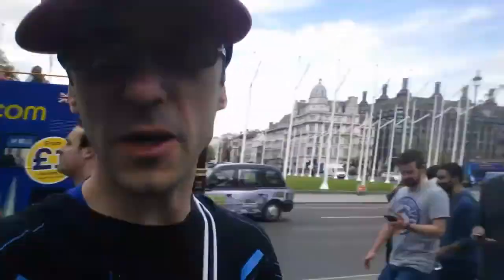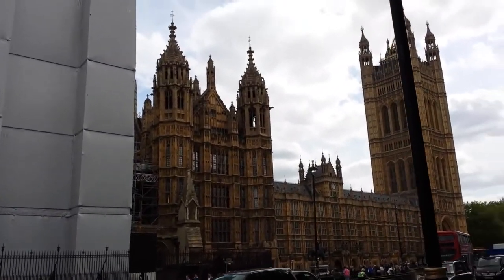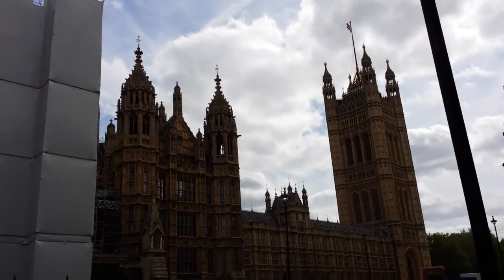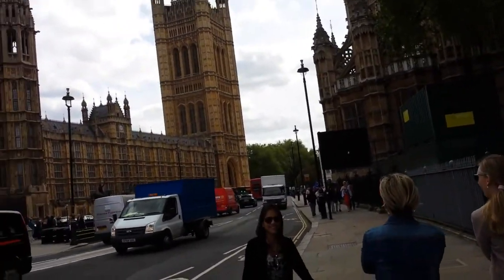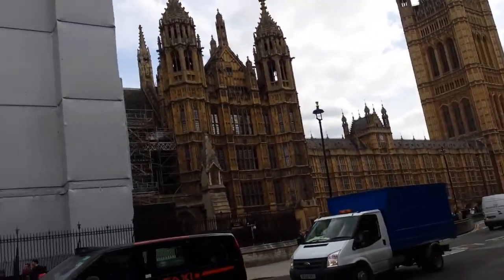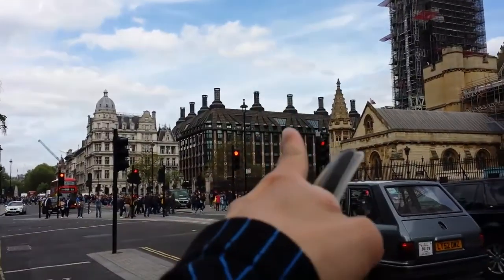I'll just show you this part over here behind me and all that around me, as you can see. But I'm taking you somewhere no one hardly films. Like 1% of people that actually film. This is an interesting part. Houses of Parliament. If you're a tourist and you don't get this far, consider yourself lucky because they don't mention this part. And it's so interesting to see also that building right there.